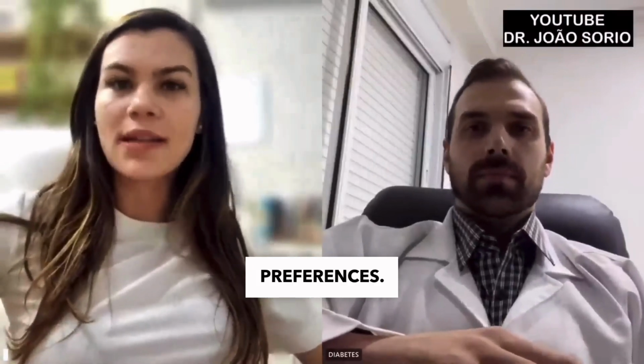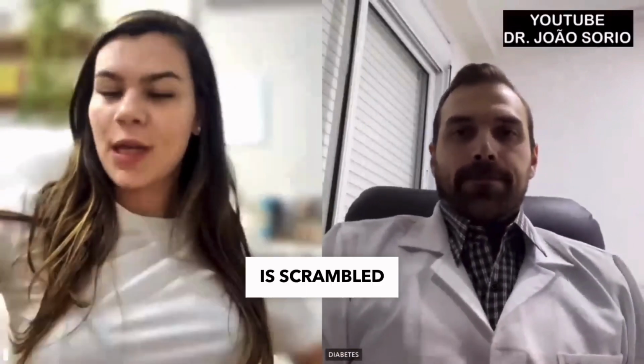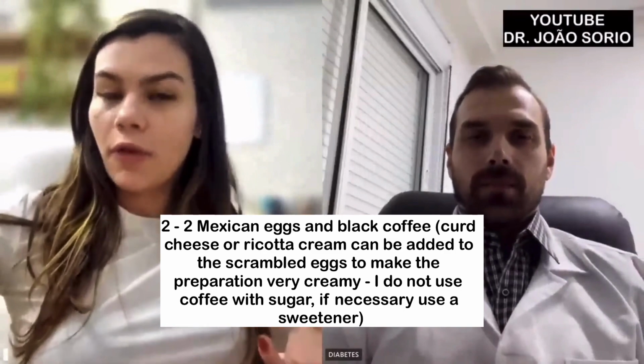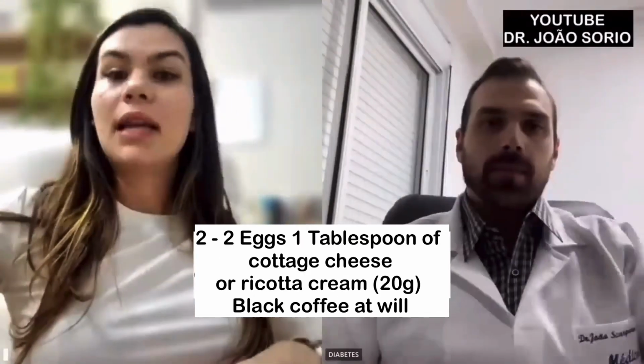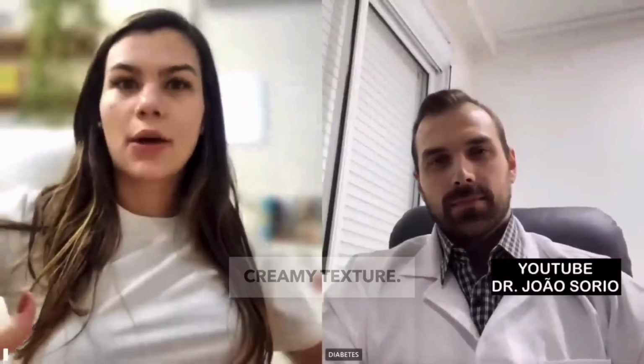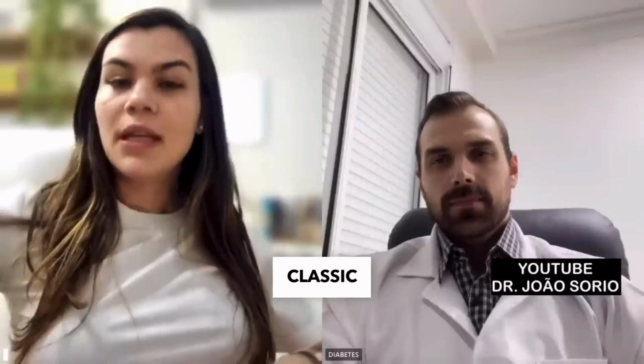The second idea on my list, which might be familiar to many, is scrambled eggs. Eggs are a great source of protein, making them a tasty addition to your breakfast when you scramble them in a pan. Add a spoonful of cream cheese, ricotta, or the popular cottage cheese to get that creamy texture. Then enjoy your creamy scrambled eggs along with the classic black coffee.